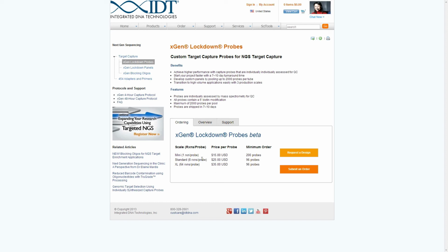So if you're trying to use techniques or a platform such as PacBio, where you sequence multiple kbs at once, that could be an application for that, and that is something we're currently investigating. But the chemistry would probably need to change, or at least the conditions would need to change for that capture to be efficient.